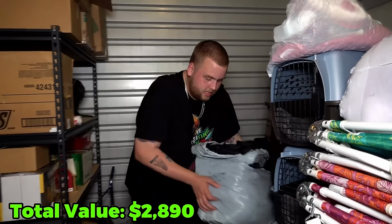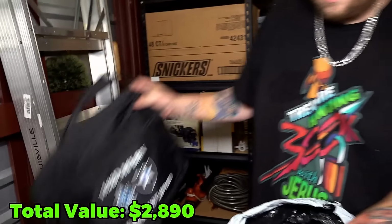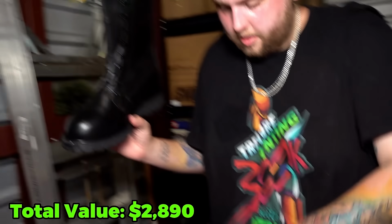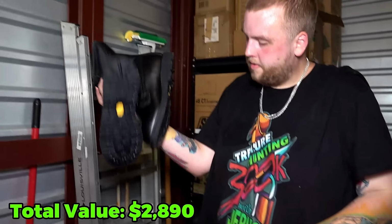We got a lot. Let's see. This is heavier than I thought it was gonna be. That's like some kind of bag. But these right here are definitely military or police type boots for sure. That's super cool. Really good condition. Yeah, they're really clean. I don't think they've ever been worn.